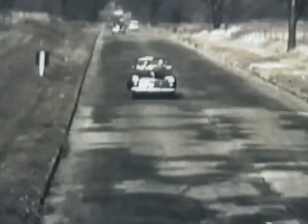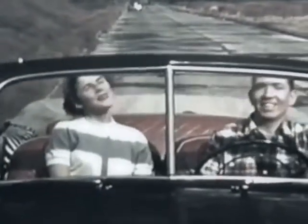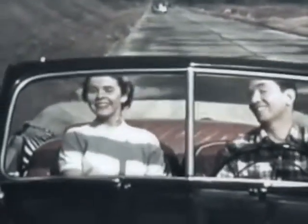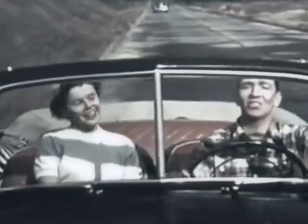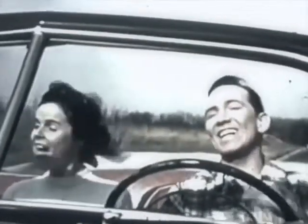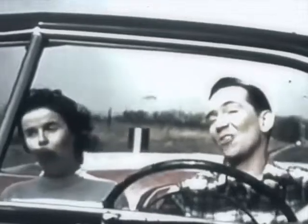Once upon a time, there was a young couple named Malloy. Now, Mike Malloy was very proud of his bride, and Molly Malloy was very proud of Mike, although she still wasn't used to being called Mrs. Malloy. As you can plainly see, neither Mike, nor Molly, nor Chauncey, their car, had a care in the world.